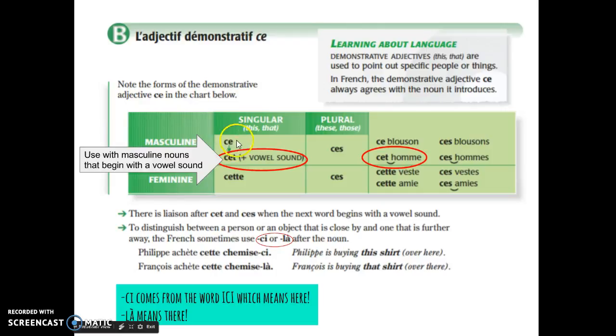So the masculine form is ce, but you use this form with masculine nouns that begin with a vowel sound, which is cet. Notice only one T. The feminine version is cette, two T's and an E, sort of like chaussette and all of those things that we've learned that end with ette. And then the plural form is very simple. It's just ces. It rhymes with the word say, right? So there is a liaison after cet and ces when the next word begins with a vowel sound.